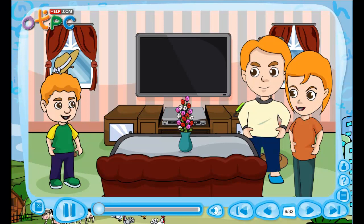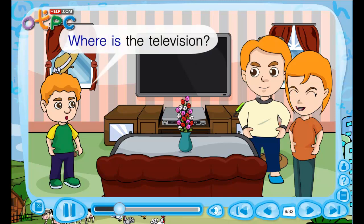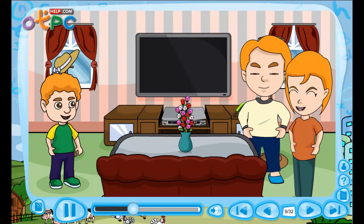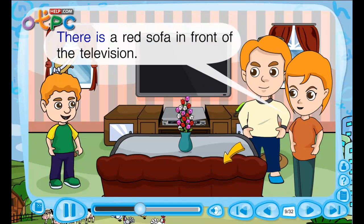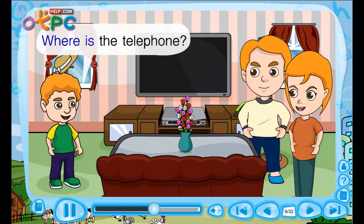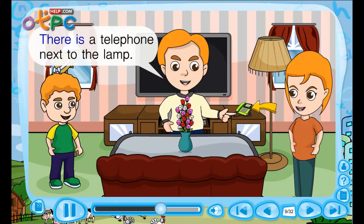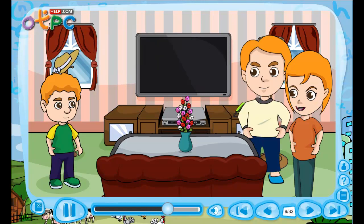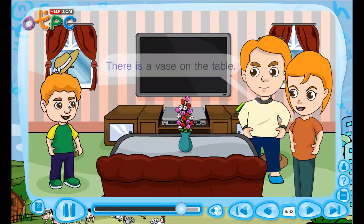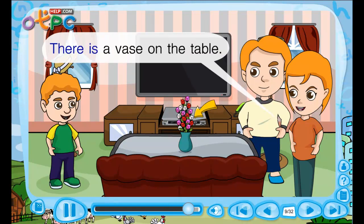Hello, kids. Come see our new living room. Wow, it's very nice. Where's the television? There is the television on the wall. There is a red sofa in front of the television. Where's the telephone? There is a telephone next to the lamp. I brought you some flowers. Where's the vase? There is a vase on the table.